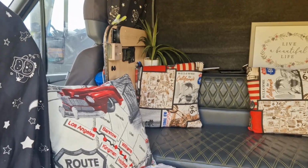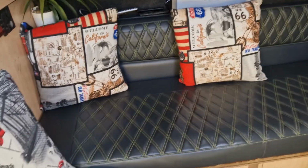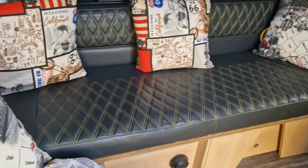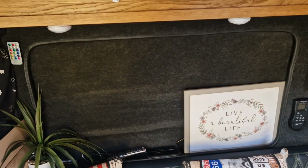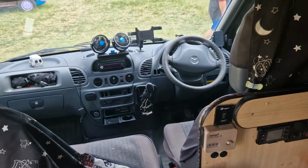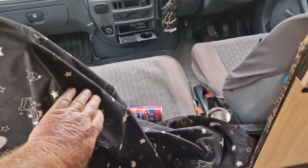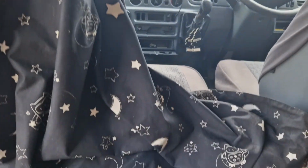But this is inside the van. Got your bed there, which makes up a small double if needed. Obviously, I don't use that, just use that as seating. There is a window there that's obviously just blocked off for sun or for anything else. There's the front little cut out here from the seat. You can see it there, just to get through if needed.